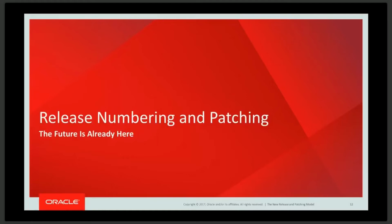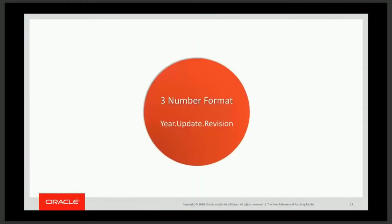We started this for 18C, which came out, well, it came out in the cloud in January of last year. And this time last year is when we were finalizing this release model, the numbering and so on. So our new number format has three fields to it. And if you think of the old number format, like say 12102, it had five fields where you had the major release, the minor release, the middle field, the zero in 12102 was reserved for certain special releases. The fourth was the patch set. And then the fifth field is your quarterly patch number, like your PSUs, your bundle patches, and so on.